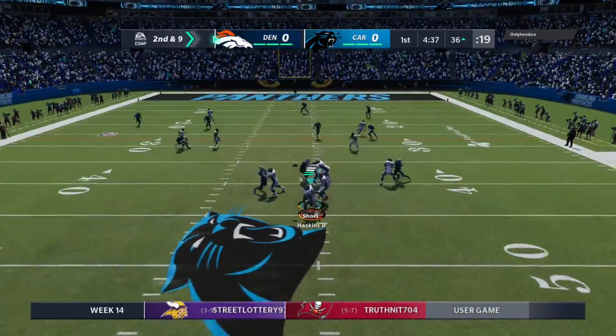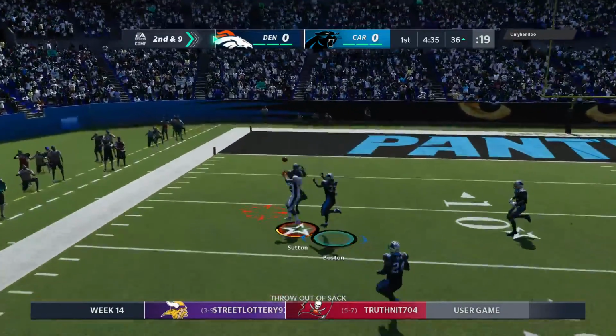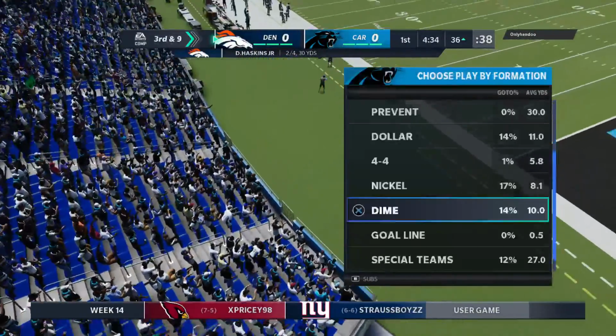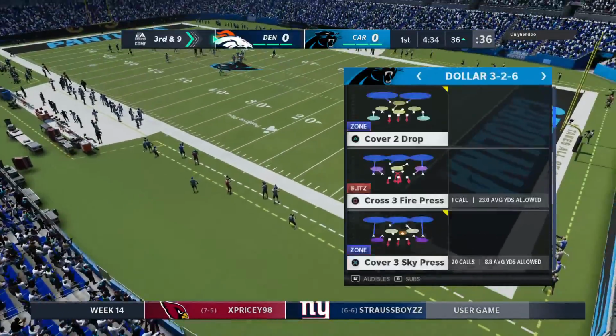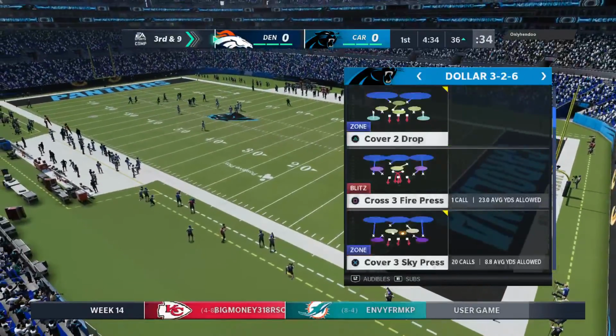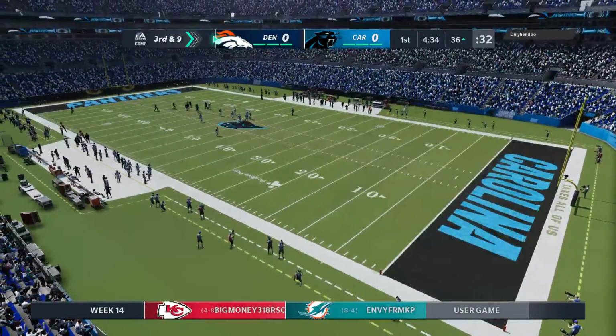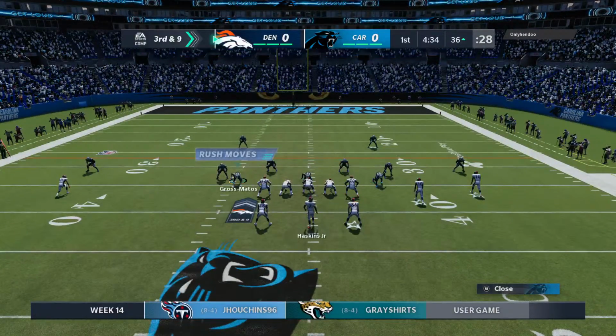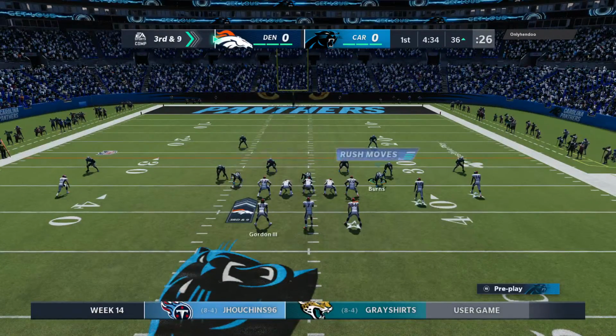From the gun, it's Haskins. And that'll be incomplete. Took a pretty good shot as he tried to pull that one in. Couldn't hang on. 3rd down. That's what you're going to need to do against those big receivers. You've got to get in there and get physical with them. That time he got in close, got in tight, and knocked the ball away.